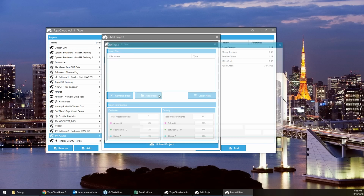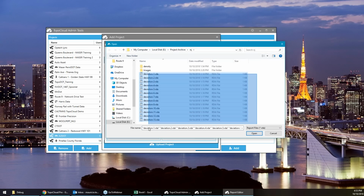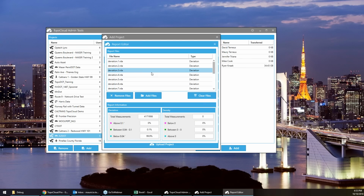Your reports are basically the assessment reports. So if I select all of those, all my deviation assessments, it's going to say, okay, I've got, in this case, 4 million measurements. Out of all of those, 0 are greater than 1/10 of a foot separation. I've got 99% of my data below 400ths of a foot separation. And so this is all going to save up there with our project. And you can do the same there for the density.